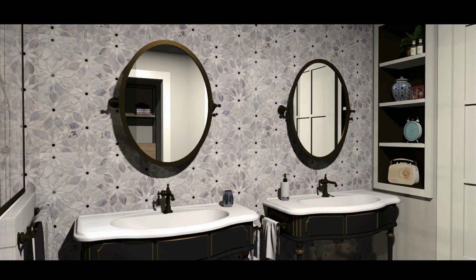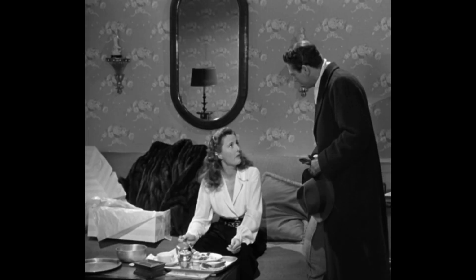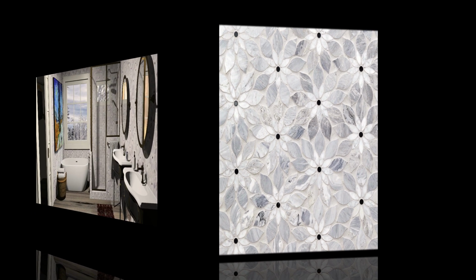And now it was on to the material that I would put on the walls. I wanted something that had the feel of an earlier time and yet had a modern twist to it, that fell more into the classic realm but wasn't boring. I found this incredible tile by Tile Bar called Wildflower that fit the bill. It had the right colors, it had texture, depth, a classic feel, but definitely with a modern twist.